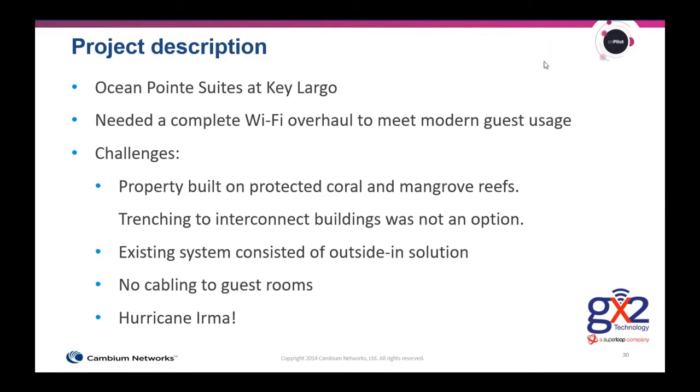So with the Ocean Pointe project, the customer was very cost conscious. They were very insistent. They didn't want to pay licensing fees, and we've used a lot of Cambium point-to-point, the EPMP solution in a number of our properties, and we thought, well, we really trust it. We really like that product. Let's give the Wi-Fi a shot.